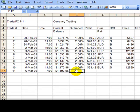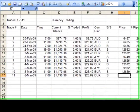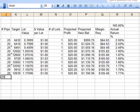I just put this figure in as a 2% projection to see how much it would be in dollar value. Right, the euro, we sold the euro at what was that price again? 125.45. Sorry, we bought the euro, not sold it, at 125.45. Looking to make a 20-point profit here.